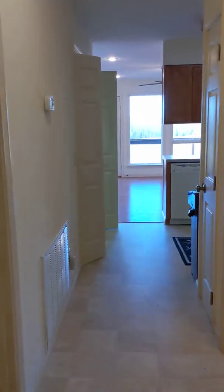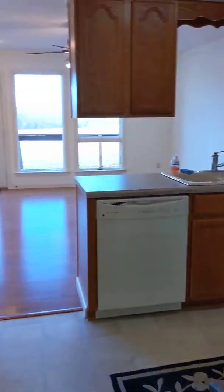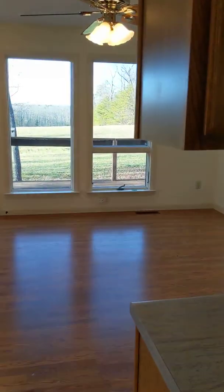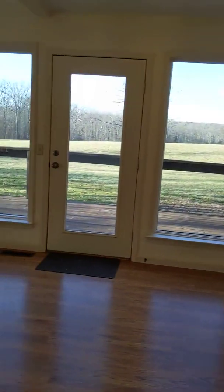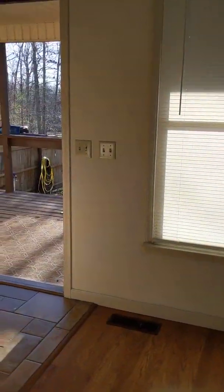So coming back around, we walk through. Downstairs bedroom is on my left. Downstairs full bath is on my right. Canned goods pantry, regular pantry, kitchen. And we're back in the great room, in the dining area of the great room. And there's the sunroom back there. So let's go upstairs. Here's the living area of the great room with the wood stove. Here's the front door.